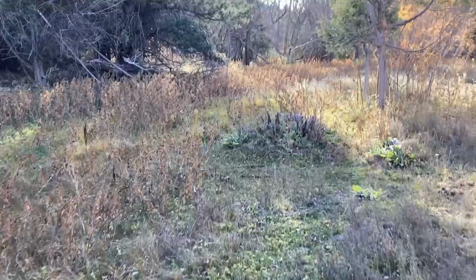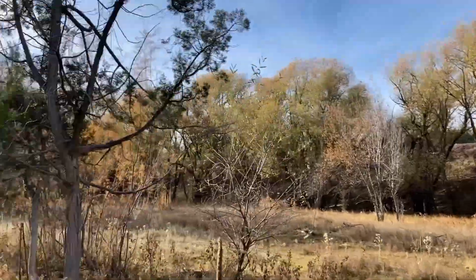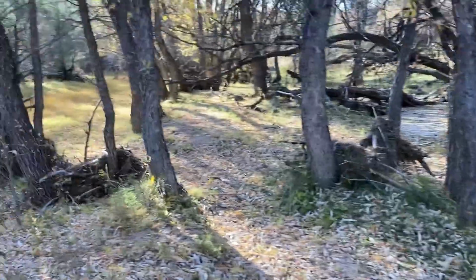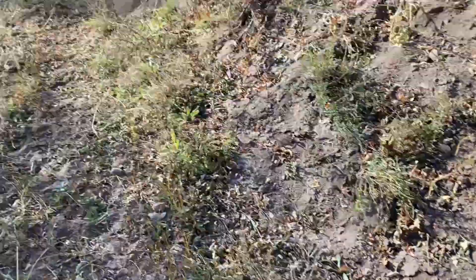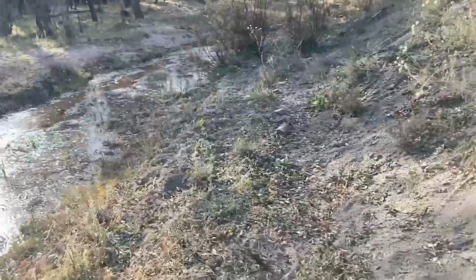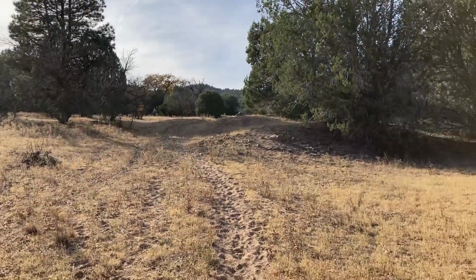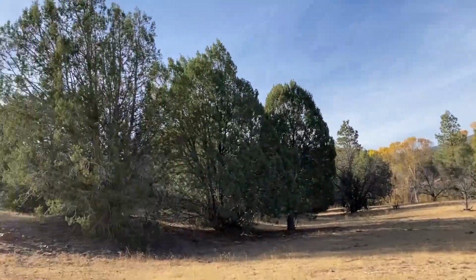Is this a trail? Doesn't really look like it. Already stopped flowing. That's a trail, but looks like a game trail rather than the actual one, which I still haven't found. Got ourselves a trail, and I think that's a cairn over there. Nice little meadow.